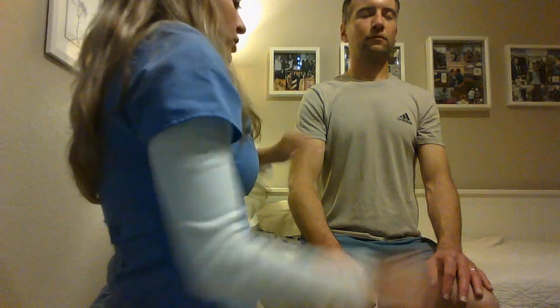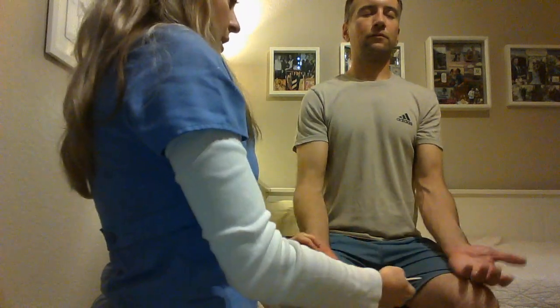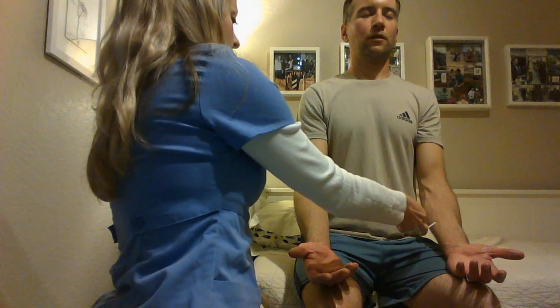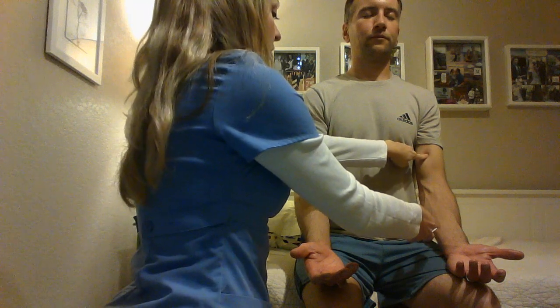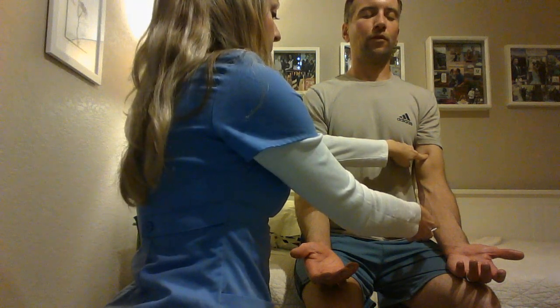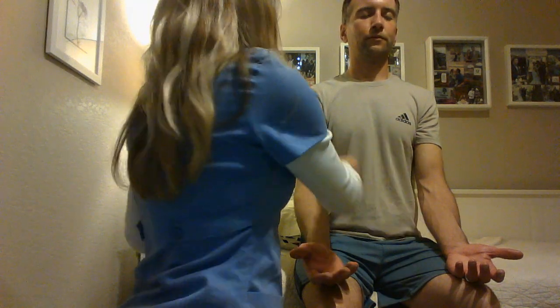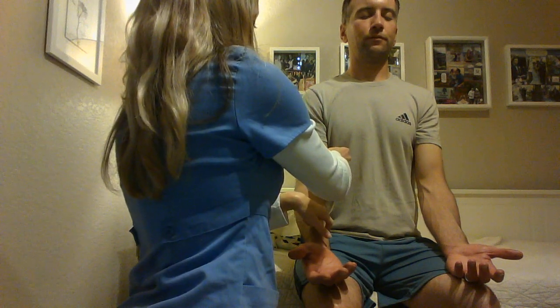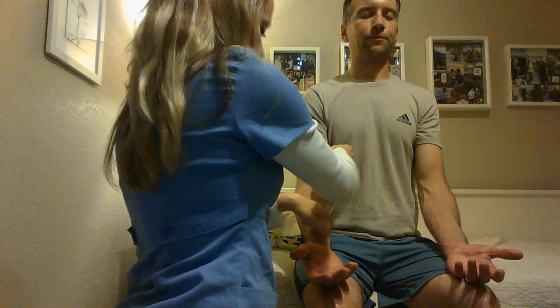All right, now let's go ahead and test your two-point discrimination. Keep your eyes closed just like you are. Palms towards the sky. What part of the body am I touching? Lower arm. What part of the body am I touching? Both lower and upper. What part of the body am I touching? Upper arm. What part of the body am I touching? Both lower and upper. All right. Let's go to the lowers.